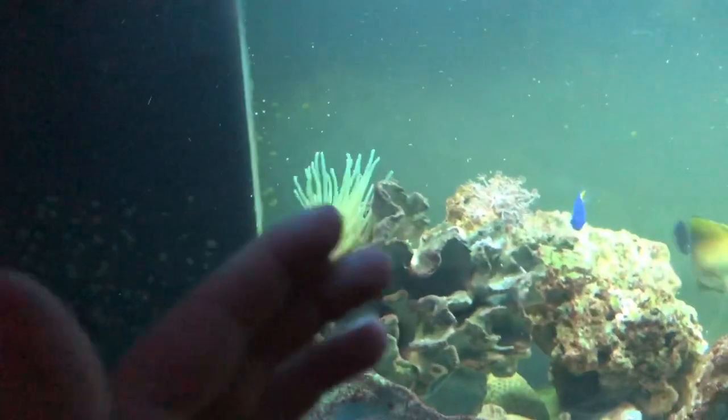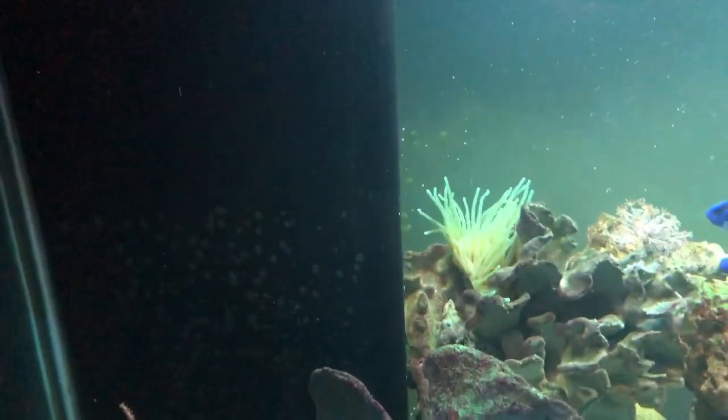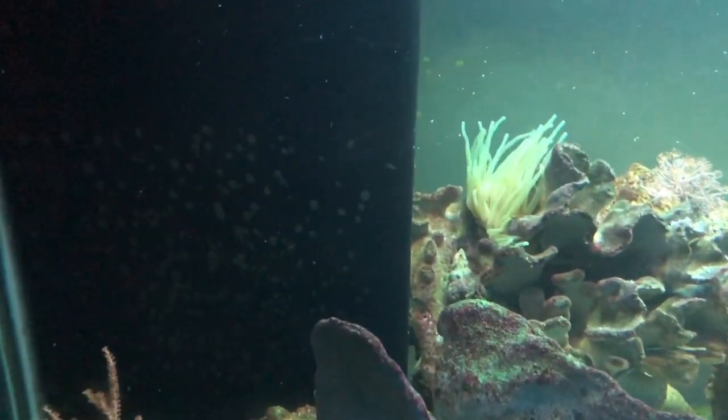Other than that, Condi anemone is doing very well. I dropped it in there and it went straight to that dead piece of coral, and it is staying there. And I say that because I actually think it's going to stay there because it's looking really happy right now.